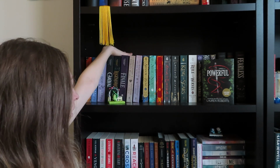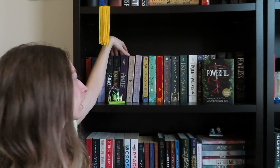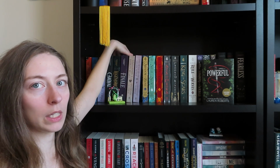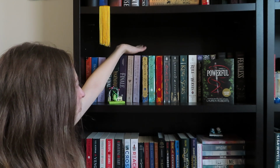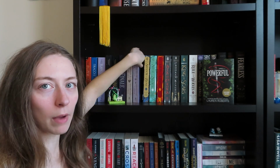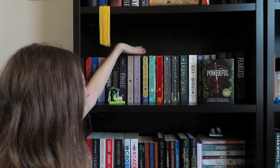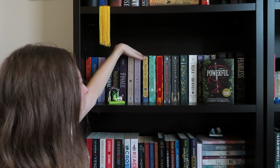And then I have the Caraval trilogy, which I haven't read any of. I was going to read it last winter, and then I ended up reading Shadow and Bone instead, so I think Caraval is going to be a top priority this year. And then I have Once Upon a Broken Heart. I don't own the third one yet. I know it came out in paperback now, but I love the Barnes & Noble editions of it. I love the colors of them, but I want to read those after I read Caraval, so I haven't gotten to those yet.